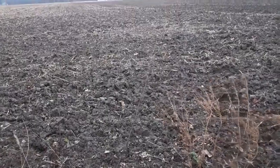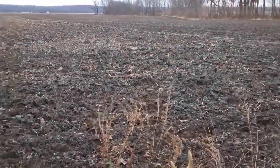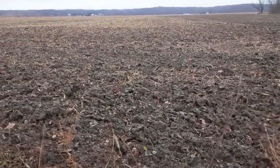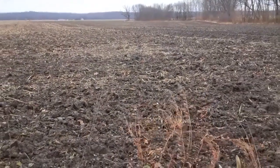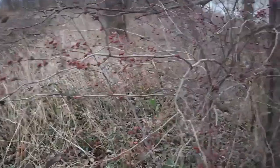This is where I'm at today. This was a bean field over here, and this is a cornfield. It's been plowed for probably 2 weeks. It's been rained on 2 or 3 times. It actually poured the rain pretty good last night, and it's supposed to rain again here today, this evening. But I walk in circles, wanted to get a shot of the riverbank.